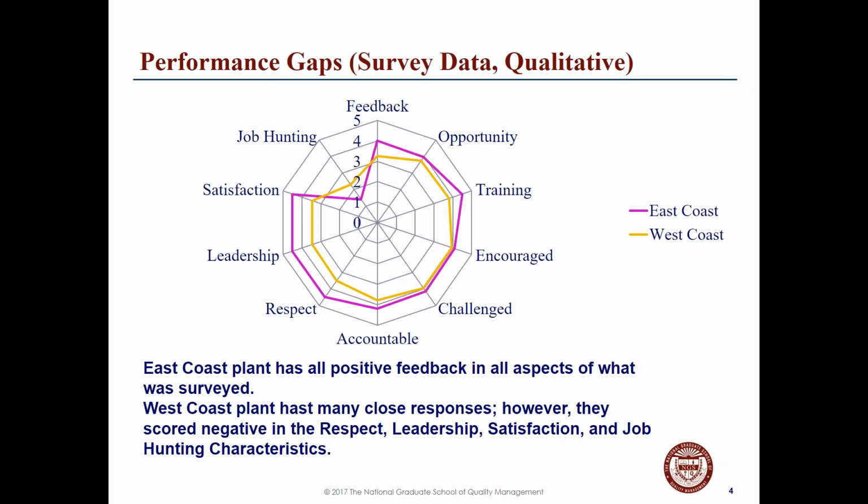All right, so looking at the performance gaps, this is the survey data or the qualitative data. As you can see, out of the 10 aspects of the employee survey, being feedback, opportunity, training, encourage, challenge, accountable, respect, leadership, satisfaction, and job hunting, you can see that the East Coast plant has all positive feedback in all aspects that were surveyed, except for, well, job hunting, that's like the professor said, it's something that you really can't control.